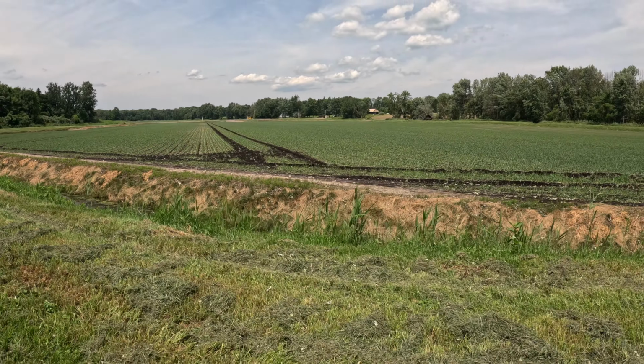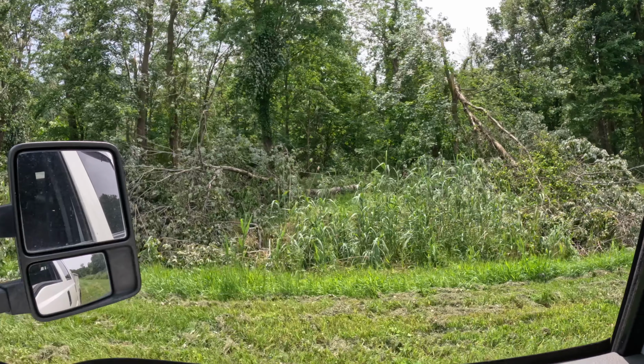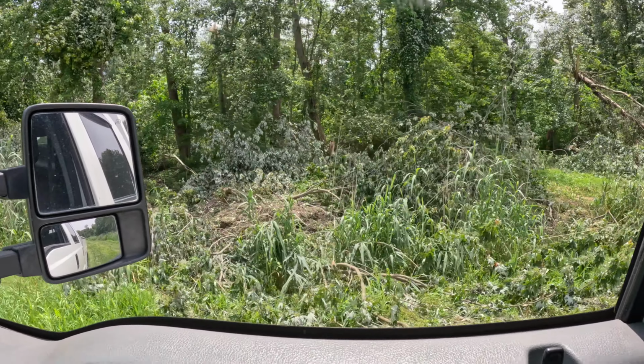Here we go. This is gonna be a long one. That's what the farm looks like, and this is what the woods look like. That tree's like 100 plus years old, and it just got wadded. The root of that tree is bigger than my pickup times 2. Big mess to clean up.